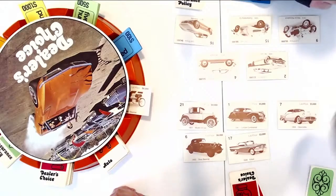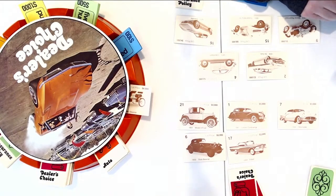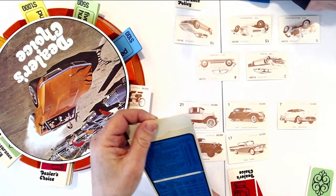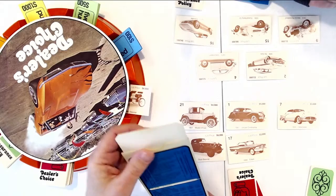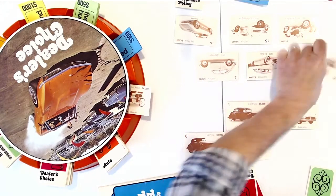What say you? What do you want for that Model A Ford? I'm in the market for a Model A. Well, let me see. I'll make you an offer. I'll give you list price for it. $4,000 for the Model A? $4,000. It's yours. All right, I'll take it.